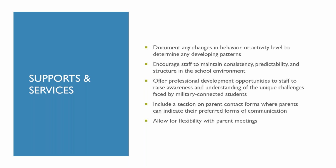And then looking at providing professional development for staff to kind of raise awareness and understanding of some of the unique challenges that might be faced by military connected students.